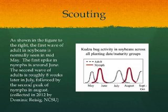Scouting is very important in minimizing the effect of the kudzu bug. Studies have shown that the first wave of adults in soybeans is normally seen in mid-May. The first spike of nymphs is shortly followed around June. The second wave of adults, roughly 8 weeks later, is in July, followed by the second peak of nymphs in August. When scouting, nymphs are normally the deciding factor.